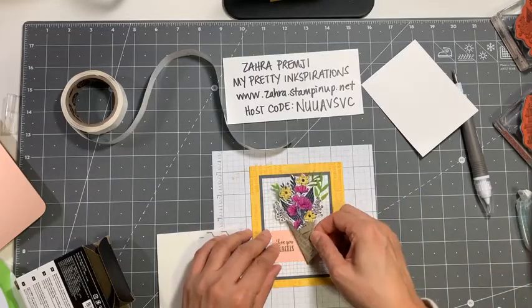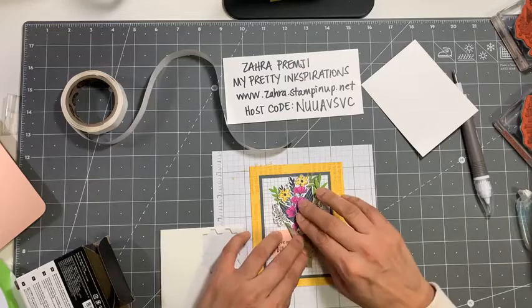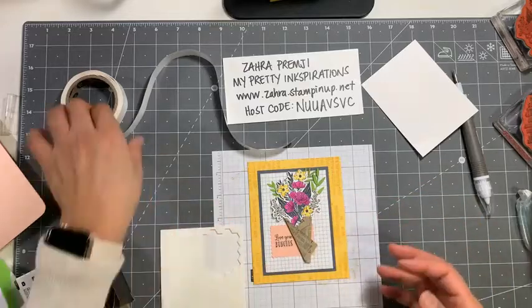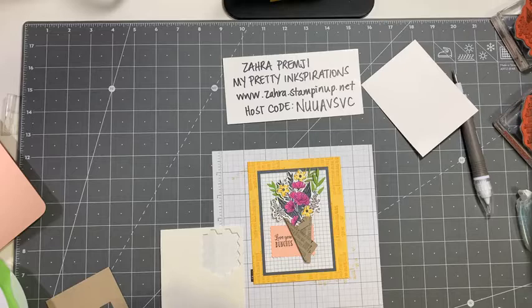And then you want to position it so that it's not covering your sentiment, obviously, and put it fairly centered on the card. What do you think so far? Isn't that cute? I just love this little floral arrangement and the wrap.